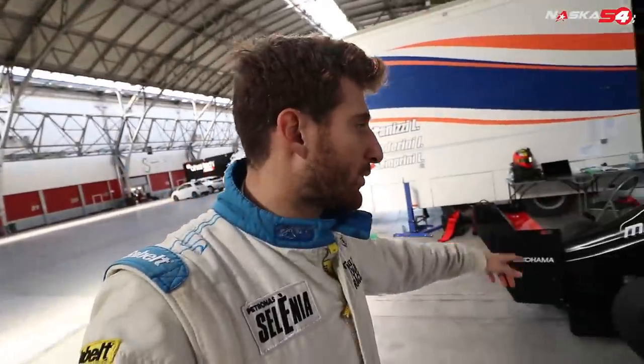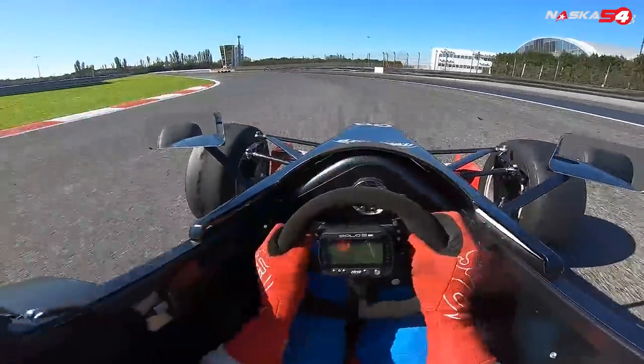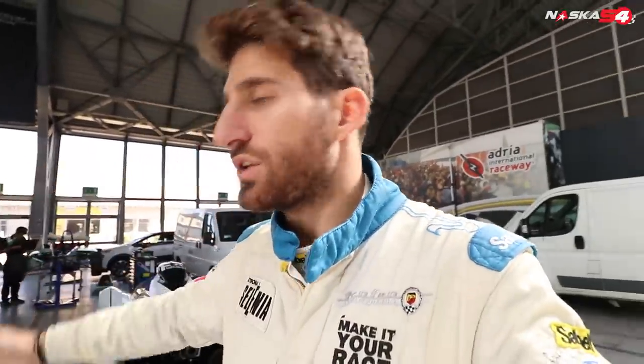By the way, now we're gonna put new tires, actually almost new, and finally see if the setup is good. Because in the previous session, there was no grip because the tires were totally worn out. So now we see, with new tires, if the setup is good.